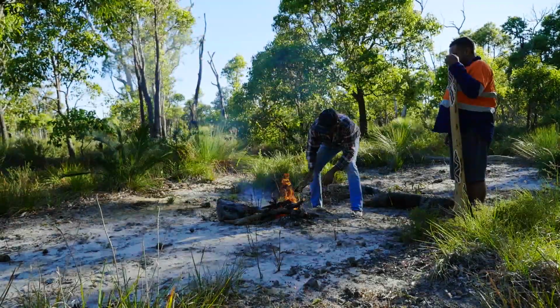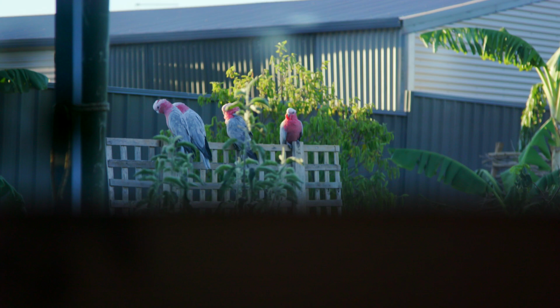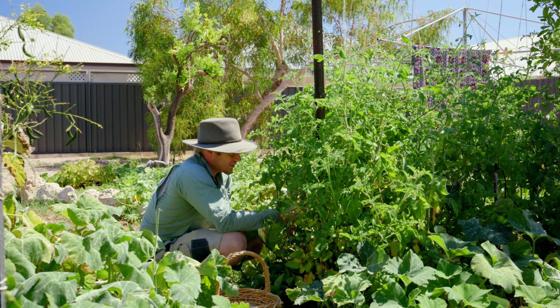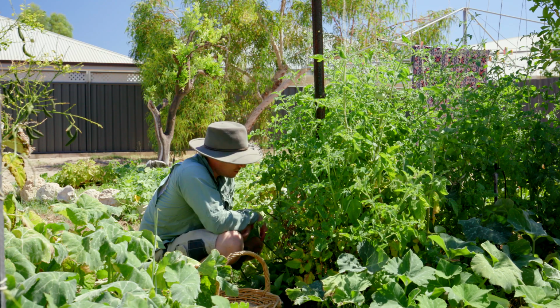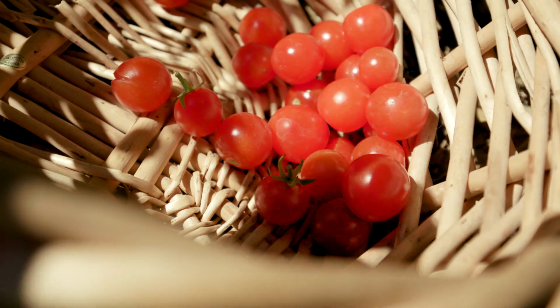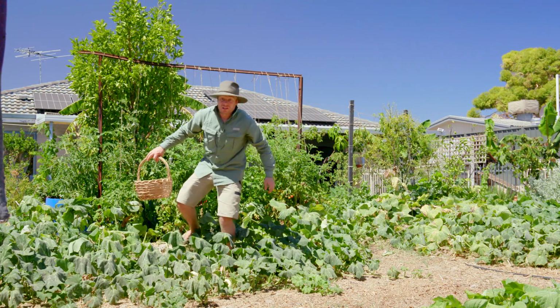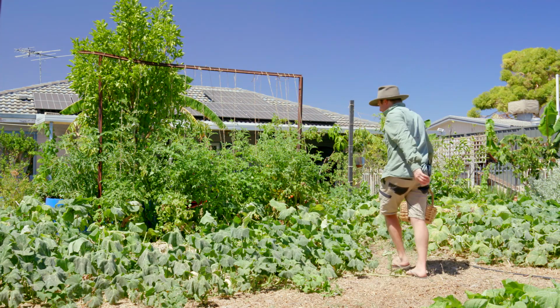And also giving back to the things around you. So birds coming at your fruit, that's okay, that's part of it. But today we're obtaining a yield. All right, tomatoes done. To the next thing.